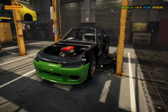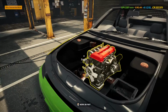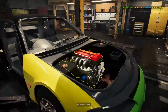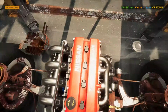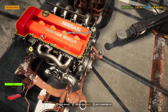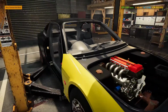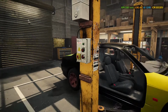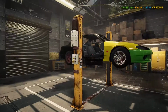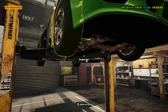Okay, back to the plot. We put a new engine in this beastie boy. Great little engine, Nissan DLC pack. As I mentioned before, you can buy this on Steam for about €4, and then you get to build engines like this. Twin cam, 16 valve beast of a boy. But the plan now is to strip this car of as much as we can, and then with the parts from this car and this car combined, we're going to see what we can actually build and put together and get this one out the door.